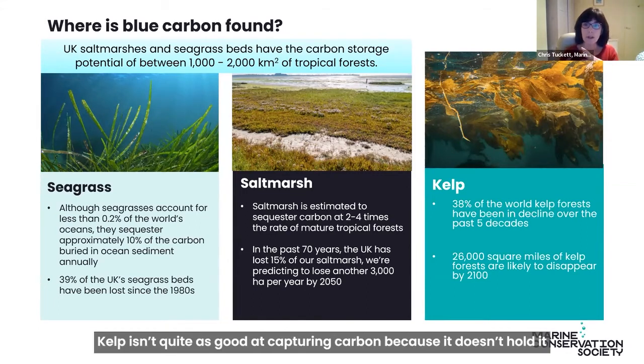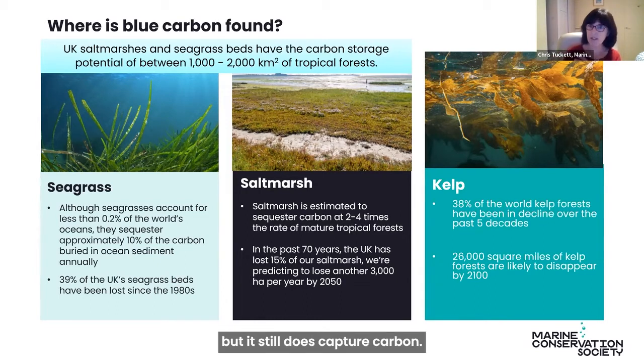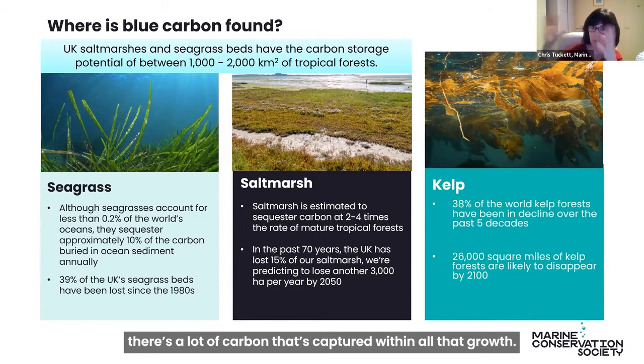Kelp isn't quite as good at capturing carbon because it doesn't hold it in the sediment in the way that seagrass and salt marsh do, but it still does capture carbon. You know, there are the big kelp plants with that kind of holdfast. There's a lot of carbon that's captured within all that growth.